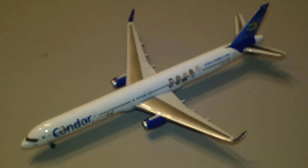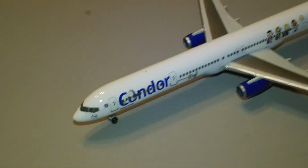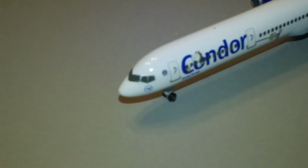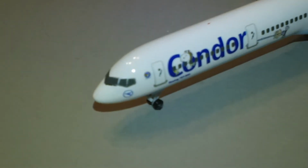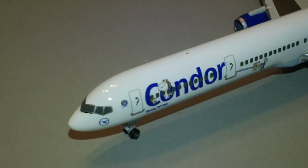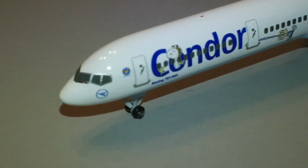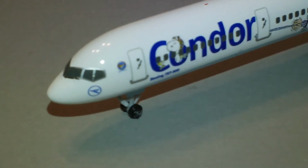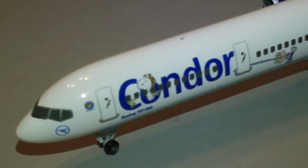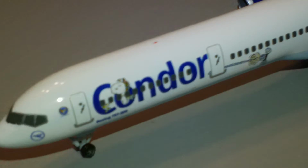And there is the plane. Now this is the stretch version of the 757. And when I first got it, as much as I'm into airplanes and so forth, I didn't even really put two and two together. I mean, I thought, oh crap, did they just send me the wrong scale? I felt like an idiot because it's like, no, that's just a stretched version of the plane.